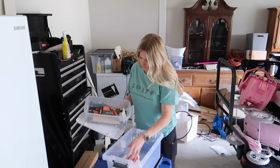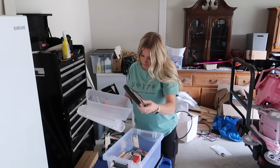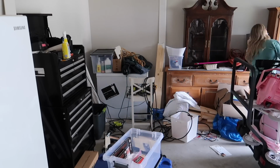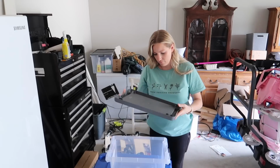And yes, you definitely see something moving in my garage right now. We got a golf cart, but I will share more about that and the space it's going to take up in next week's video when I get more into where everything is going to be permanently going.